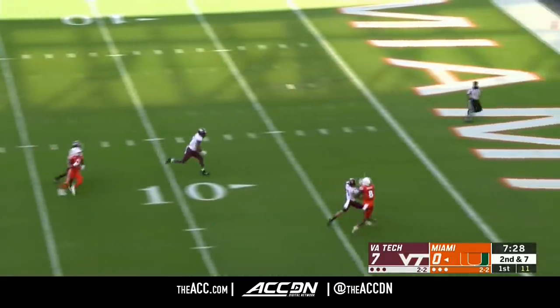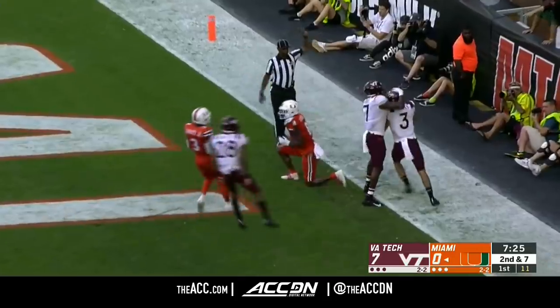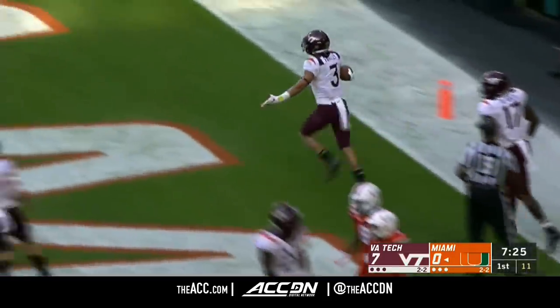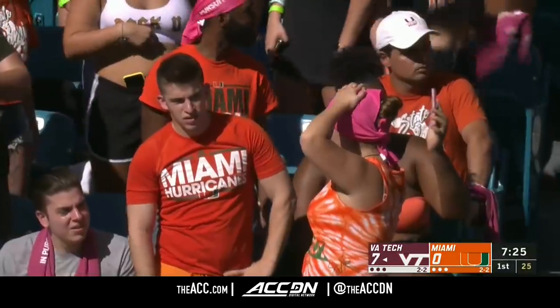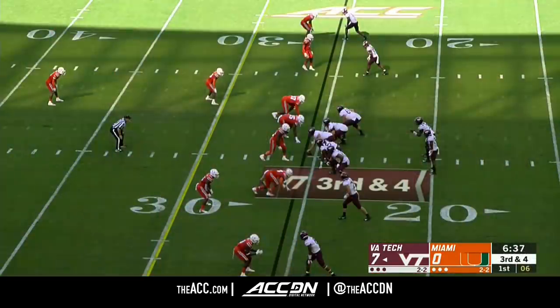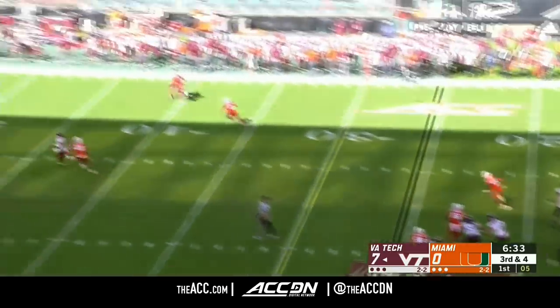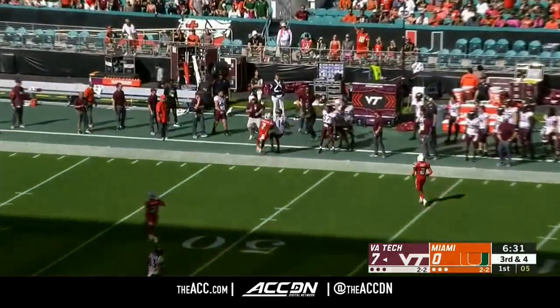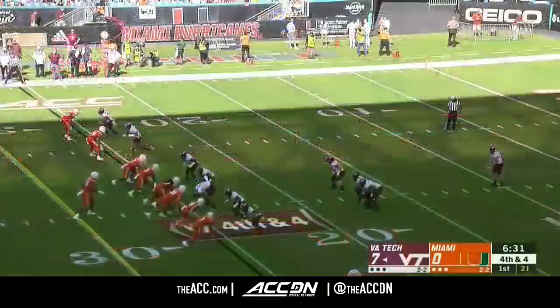Taking a shot deep into the end zone. Picked off again, this time by Farley. He tried to hit D. Wiggins and was intercepted for the second time already. Got one-on-one coverage and incomplete. Intended for Damon Hazelton, as well as the ESPN app.